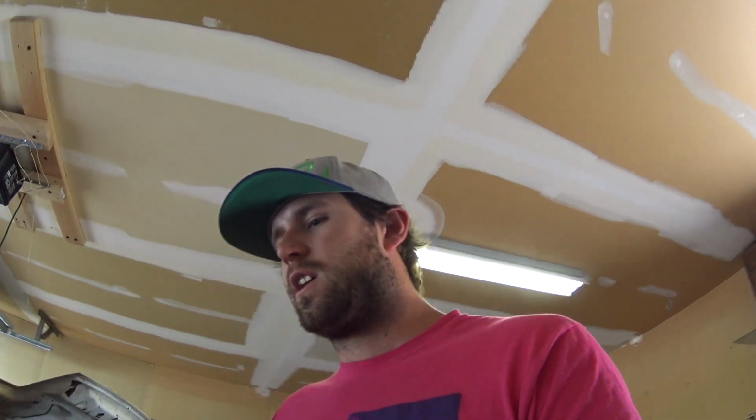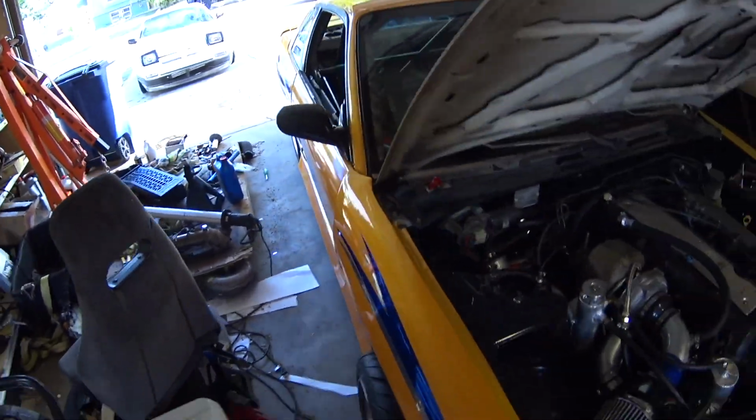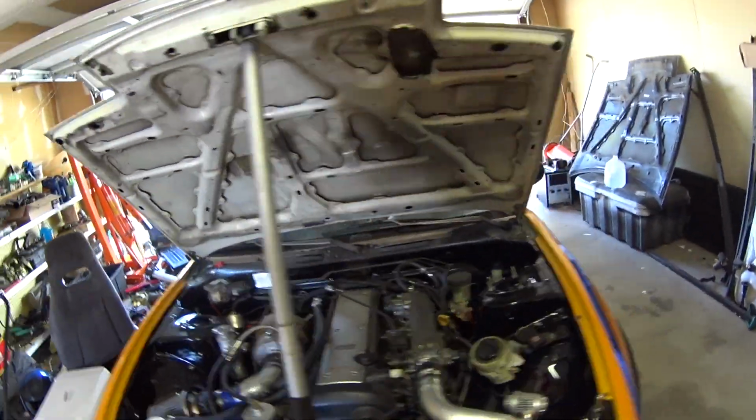The transfer film had a lot of bubbles in it, so every time you put on stickers it's kind of a pain when you have bubbles in the transfer film. But yeah, the car looks really nice with all the stickers and stuff on it.